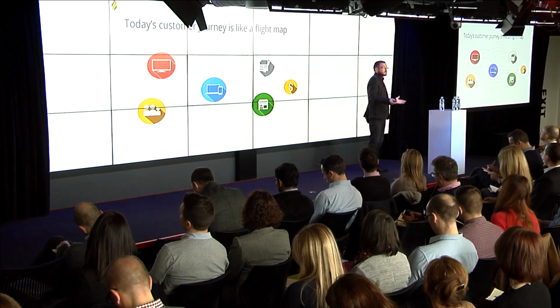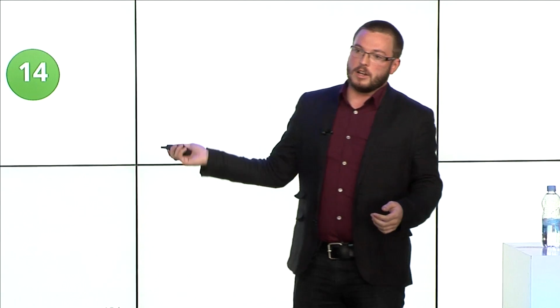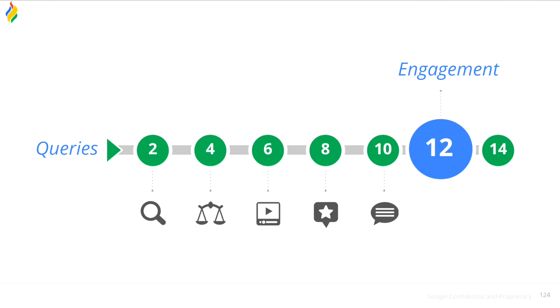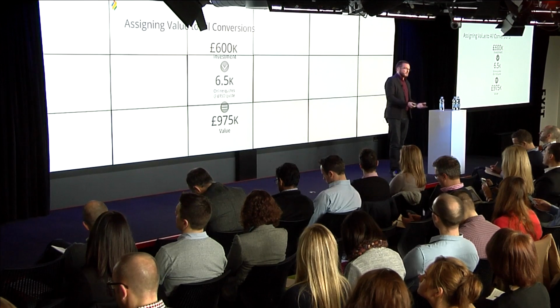Now, I see a few faces looking at me saying we kind of know this already, but it's always good to reinforce this. And we saw from Hanne earlier on, looking at B2B in particular, there are 12 queries alone up until the actual engagement point. So there are 12 points of connection that we need to look at and measure. So what does this mean at the end of the day? It means being able to assign a true value to what you're investing in.